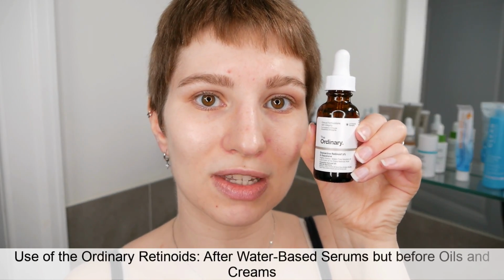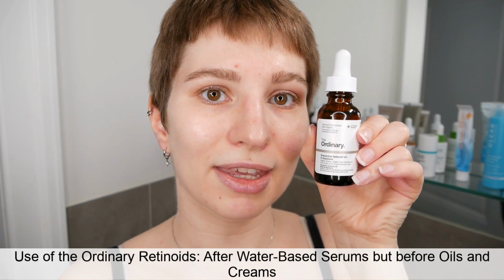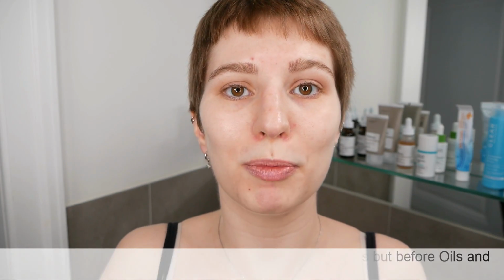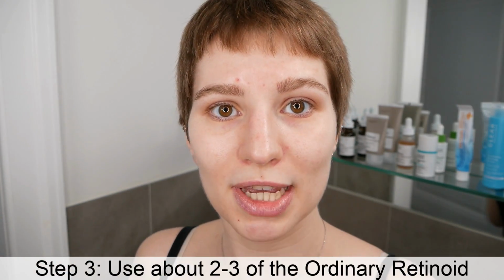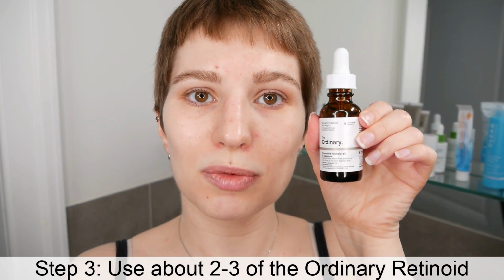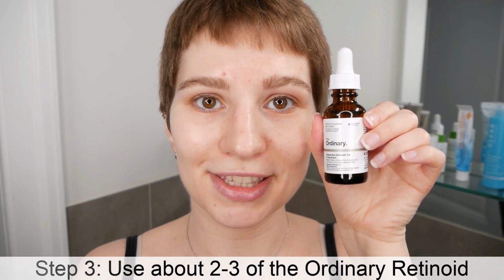So now that you have applied the niacinamide, you can also move on to The Ordinary retinoids. And this can be any of the ones that The Ordinary currently has. They are always going to be applied after the water-based serums, but before any oils and creams, even the emulsion one. So with this one, go ahead and use about 2 to 3 drops for the entire face and neck area.